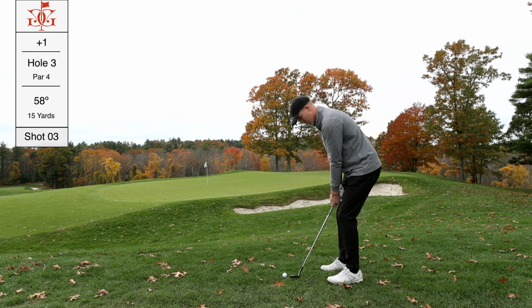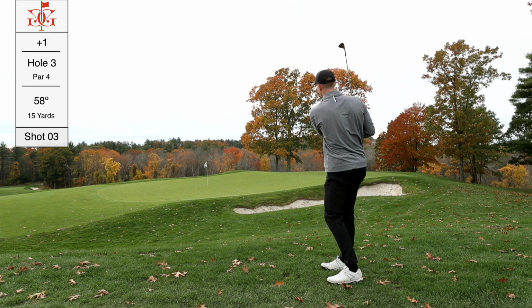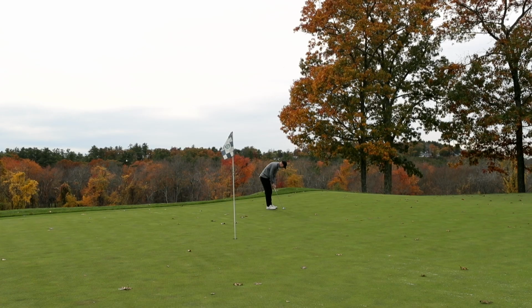And a little note for these shots here. My thought process behind this is always just try and get it on the green. Even if it goes deep, I just want to be putting. I don't want to leave this shot short and end up in the trap. So I just want to eliminate the big numbers. I know I went past the flag here, but we'll take a chance for par.